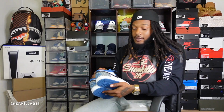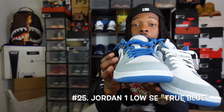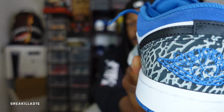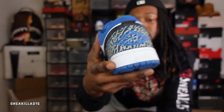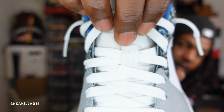Last but not least, for part 2, we have number 25 right here, the Air Jordan Lows. I call these the True Blues, okay? Special edition, whatever you want to call them. They got the elephant print on the heel right there, feel me? And a wings logo right there, the Air Jordan logo, stitched inside the back of it. Very dope shoe. Also has a 23 right there in the middle. All right, I did a review on these shoes, so if you're interested in them, go ahead and check that review out. Yeah, very, very dope.